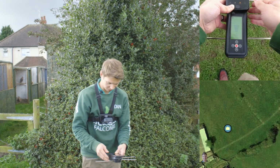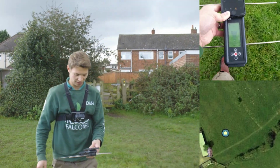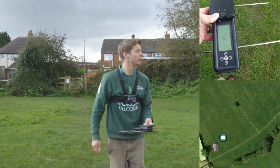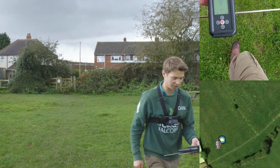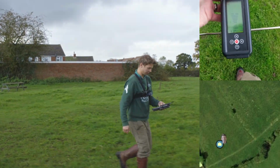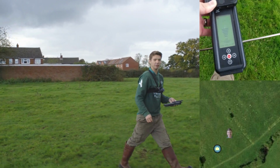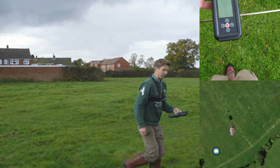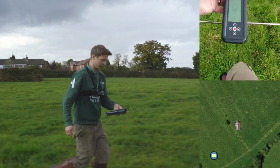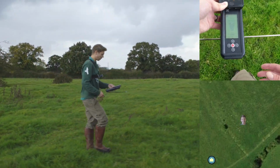Start, go. It's still a strong signal. I'm not noticing any difference from the control. I was expecting it to be a little bit quieter. I'm going to just get into the middle of the field first and then do a bit of a sweep around, see if I can work out which direction it's in. I'm going to do a sweep and see if there's any obvious direction.